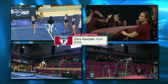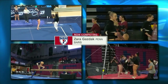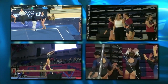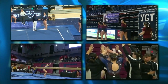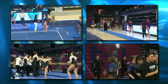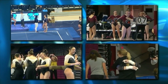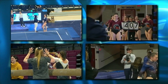Gazdak, senior from the Empire State. And the Penn fans are going crazy for that one. Goes back, second teamer, the GEC on the bars. Getting hyped up for the Palestra faithful. And Trotter, really nice job on that back handspring gainer full. Really pretty beam work from her across the board.